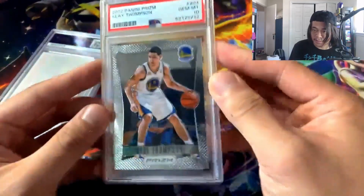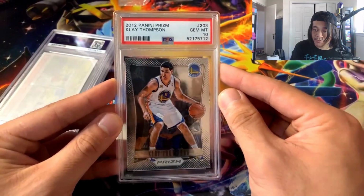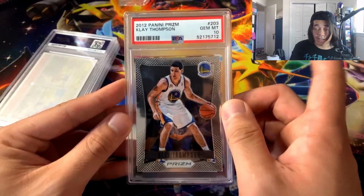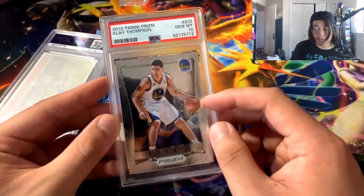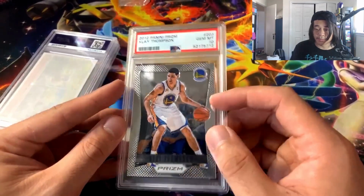But we got Klay Thompson. Rookie card PSA 10. I actually got this for $150 when these were around 300. And I thought it was a steal. So 180 graded altogether for the most part. In 10s, these are going for around 800 right now. So easy dub. Super easy dub.